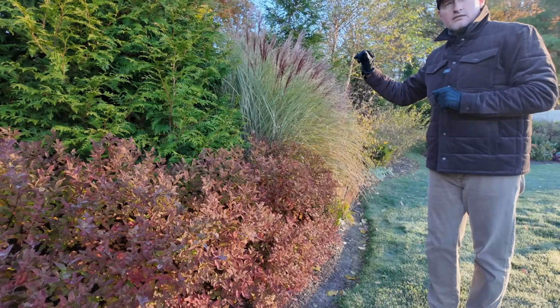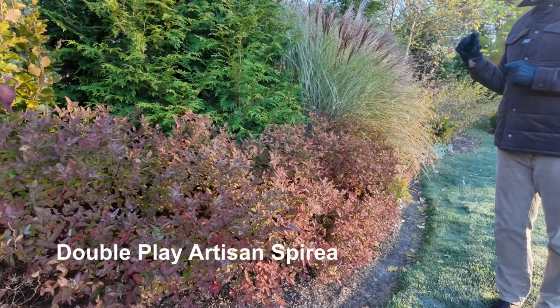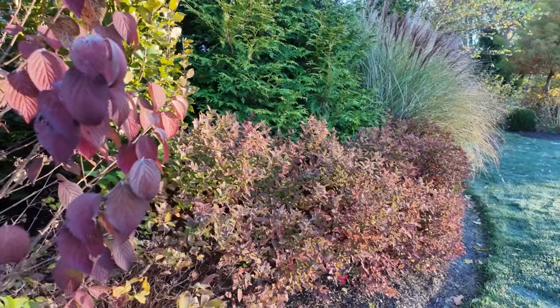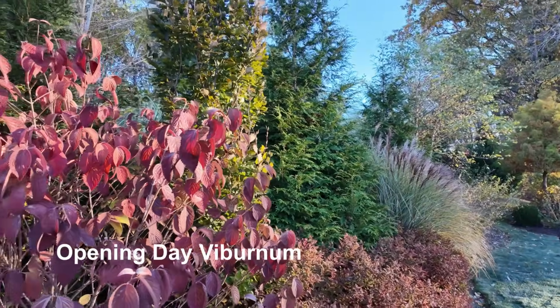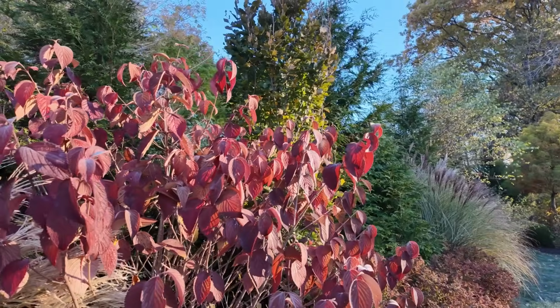Did I say it was artisan? It's a double play spirea. And I kept misnaming it, but it's got a beautiful fall color on it. And then, of course, we have the opening day viburnum. That is the star of the berm in the fall. It really is. It really shines in the spring and the fall.